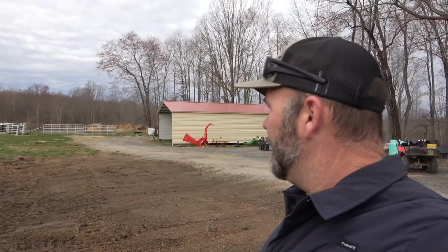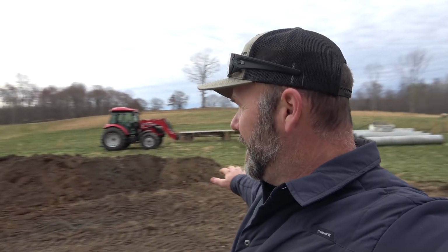And what we're doing today, I've got a truckload of rock coming in. Let's walk down here just a little ways. All this is gonna be rocked, okay? Everything that I'm walking on right now is going to be rocked. Probably this entire lot right here is going to be under rock.